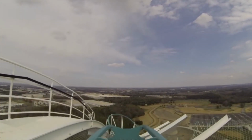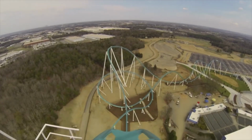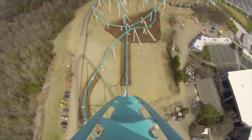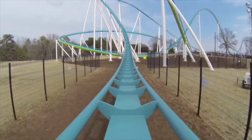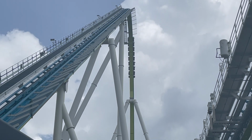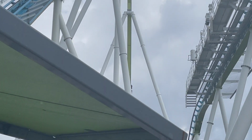Once you reach the top, you really know you're in for something special. Let me just say that this is one of the greatest first drops on a coaster ever. Remember, the descent angle is 81 degrees and the drop is only 5 feet shorter than the max height of the coaster itself. These two factors make for a good first drop alone.